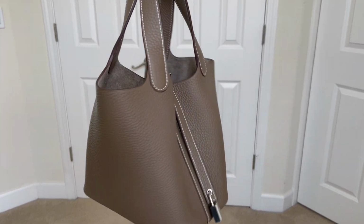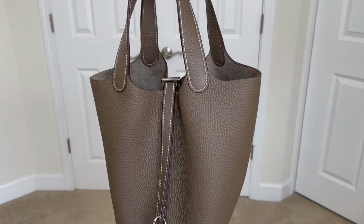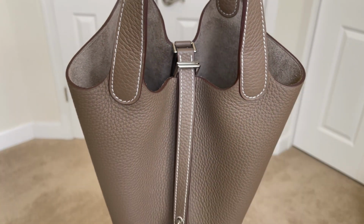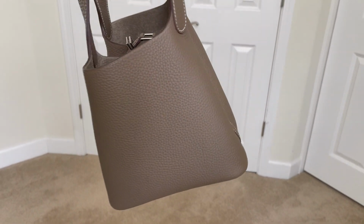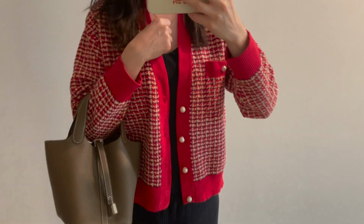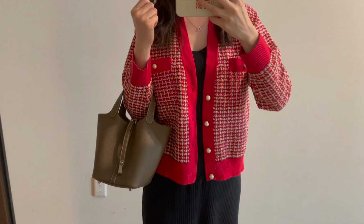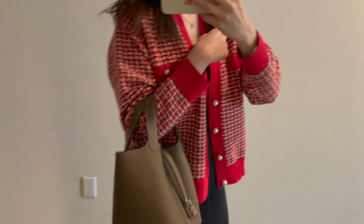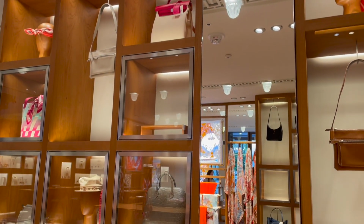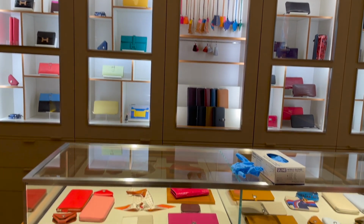Unlike the more structured Birkin or Kelly, the Picotin bag is a more rounded bucket bag that is a little bit slouchy and very effortless. I definitely see myself carrying this bag a lot when I'm wearing casual clothes. But sometimes even if you're dressed up, carrying a Picotin can bring this effortless look to your overall outfit. I know a few friends who are years into their Hermes journey, but they still love collecting the different colors of Picotin bags. But if you just started your Hermes journey like my friend, you cannot go wrong with a neutral color, and I highly recommend it to anyone who's interested in the Picotin bag.